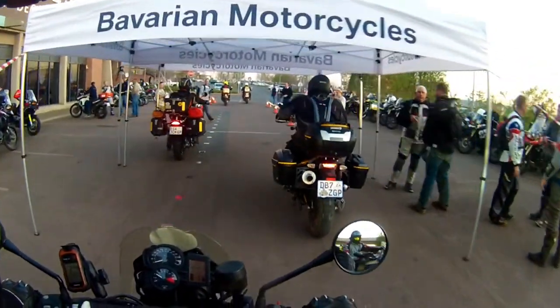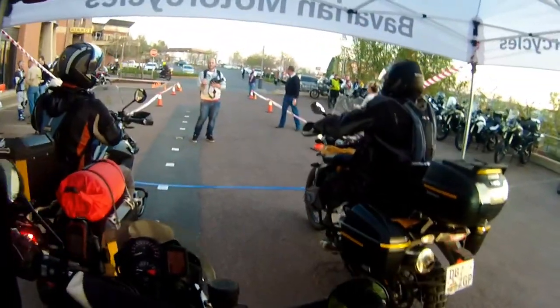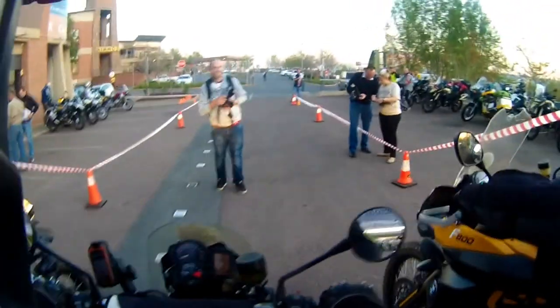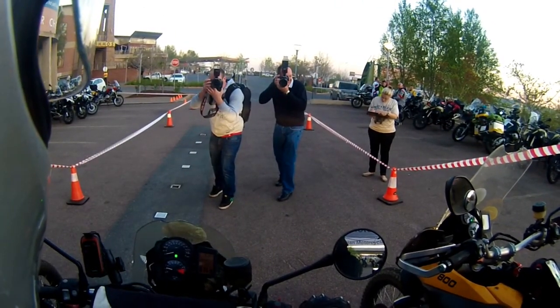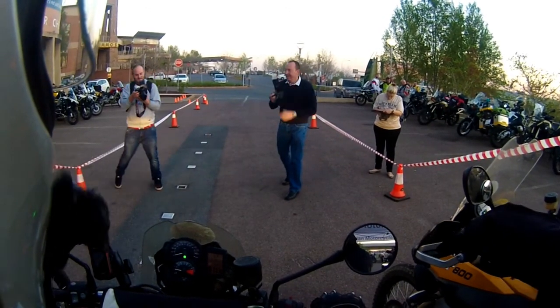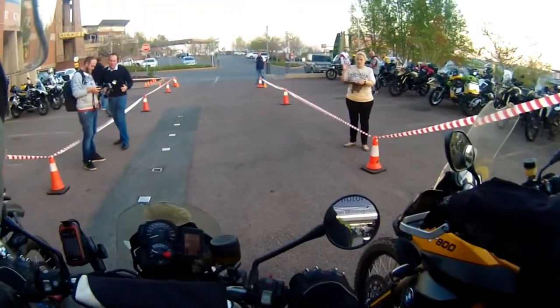Here we're lining up at the startup line, getting our group photo taken. And we were off at about 6:10.